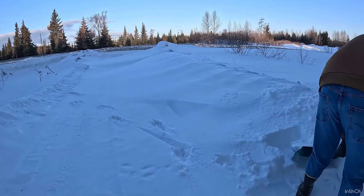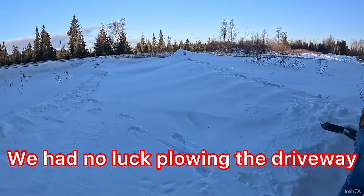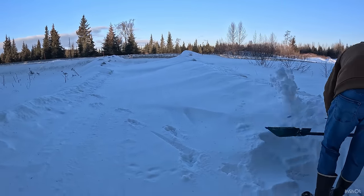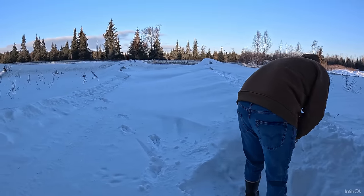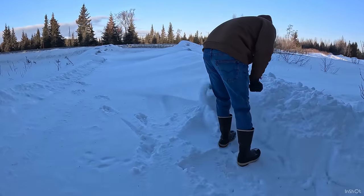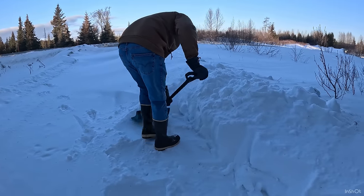Yeah, because the plow would do this, but you guys, I'm sure, can't tell how deep it is, but it's probably a good 3 foot on the right hand side of it. Too deep for the truck to go through without breaking something, because all the plastic's brittle and everything.